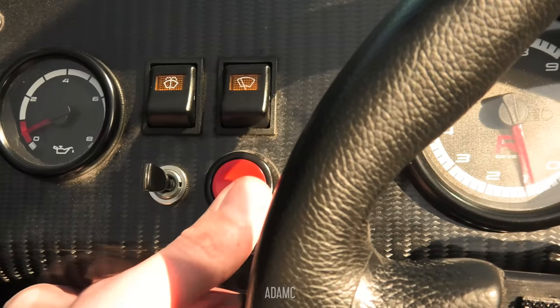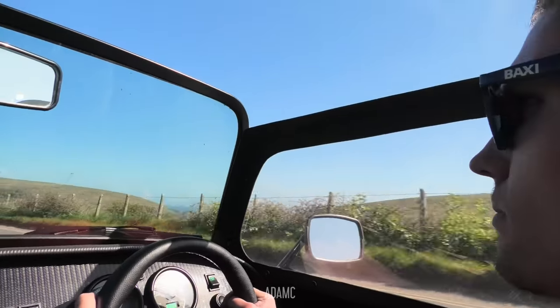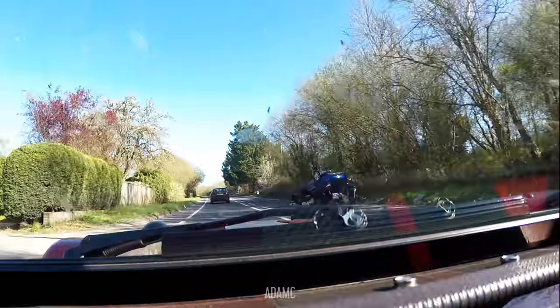But ice cream consumed, we are now going to head to Sandbanks for a meal and a bit of car spotting, hopefully. Can't park there, mate!